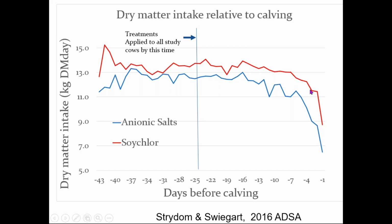And that is probably why not just soy chlor, but many of the other anion products on the market have taken hold over the traditional anionic salts. You can get cows to eat them.